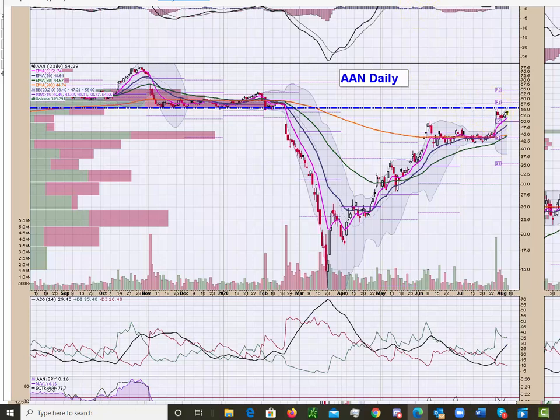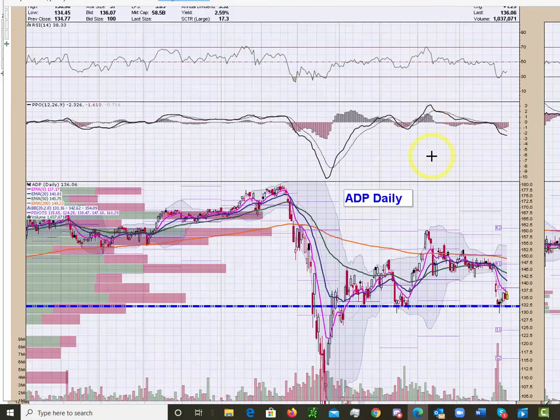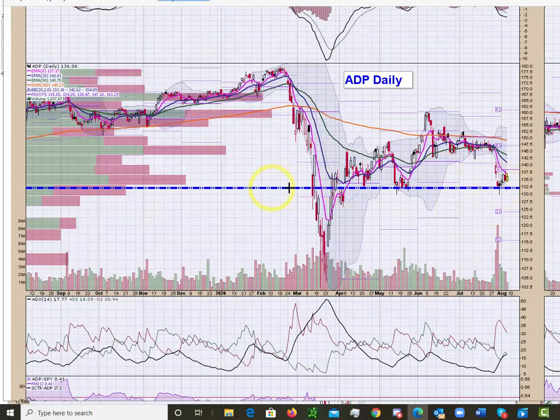ADP doesn't look nearly as bullish. We've got this key support here at 132.50. I've set an alarm there for a potential breakdown. It also could be a potential long there. I think price is going to come back and maybe test this one last time and see if it holds. There is some air up ahead, above it.